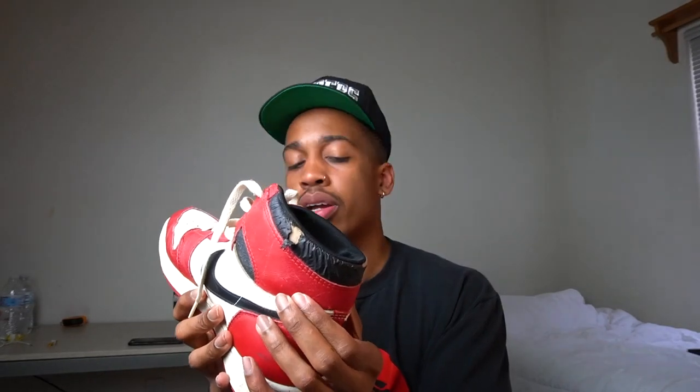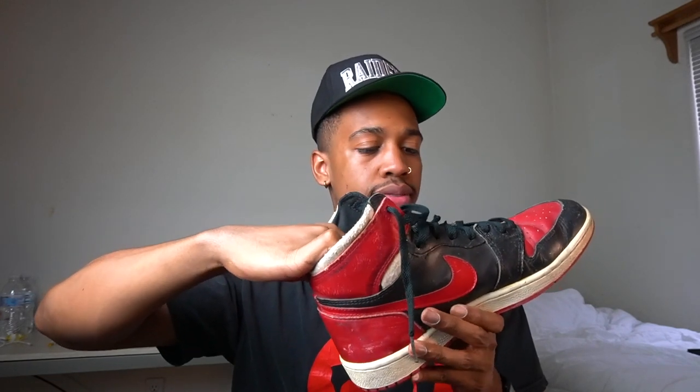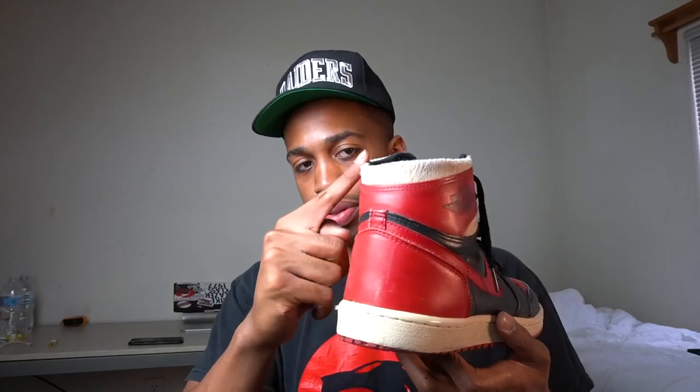I have another pair of 85 ones, but that pair isn't even as plush as this one is, because when you actually wear your shoes, it prolongs the life of the shoe. So this is super soft up here, super soft. I have the Breds over here, and bruh, this is stiff right here. It's even crumbling on the inside down here. It's real stiff. I'm gonna wear mine. Another way you can tell they're from 1985 is up here. This is all ripped off.